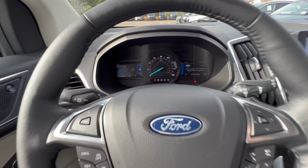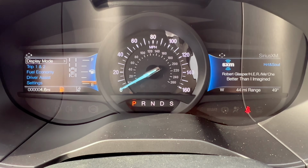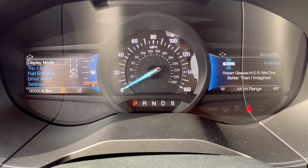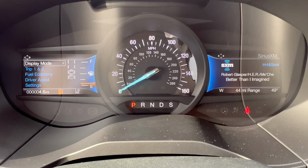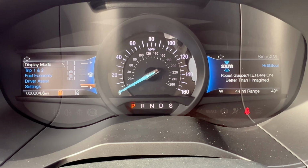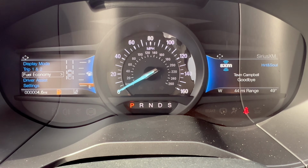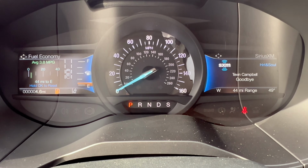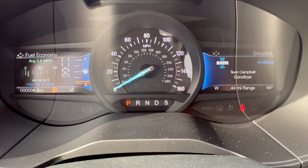So they got you covered there. And then here is the dash, right? Well, so we're digital on either side of the center port. In the center part, we have our analog speedometer. And using everything on here, we can change how we want to see stuff on our screens on either side. So they got you covered there.